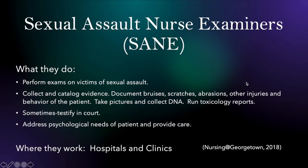The most common type of forensic nurse is called a SANE nurse. They've gone through about 80 hours of training. They're the first point of contact for victims who come in who have been sexually assaulted. They perform exams on these victims, collect evidence, and sometimes they have to testify in court.